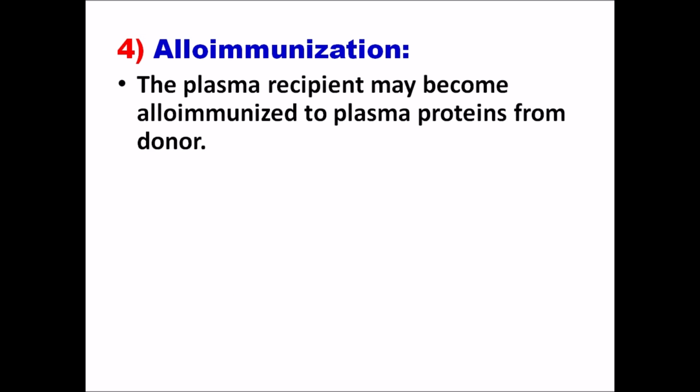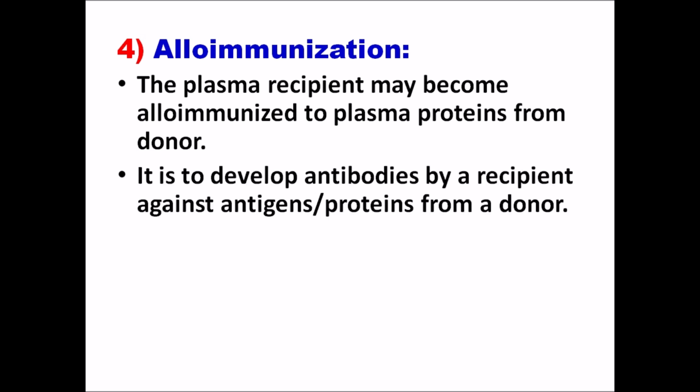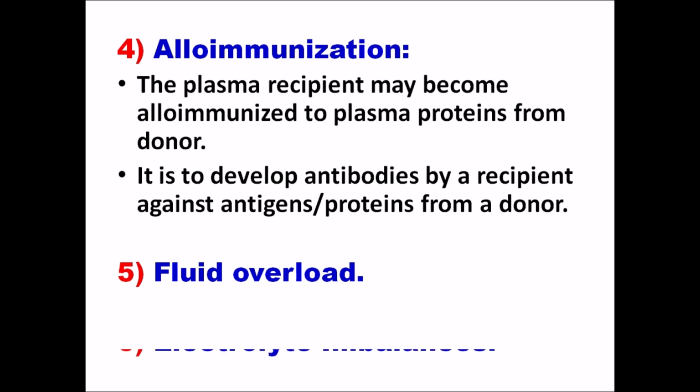Complication number 4, something we call alloimmunization. The plasma recipient, the person who has received the plasma, may become alloimmunized to plasma proteins from the donor. What does it mean? That means the recipient is going to develop antibodies against antigens and proteins received through plasma from a donor. Number 5, fluid overload. This depends on how many units of plasma you're going to give to the patient. Number 6, electrolyte imbalances.